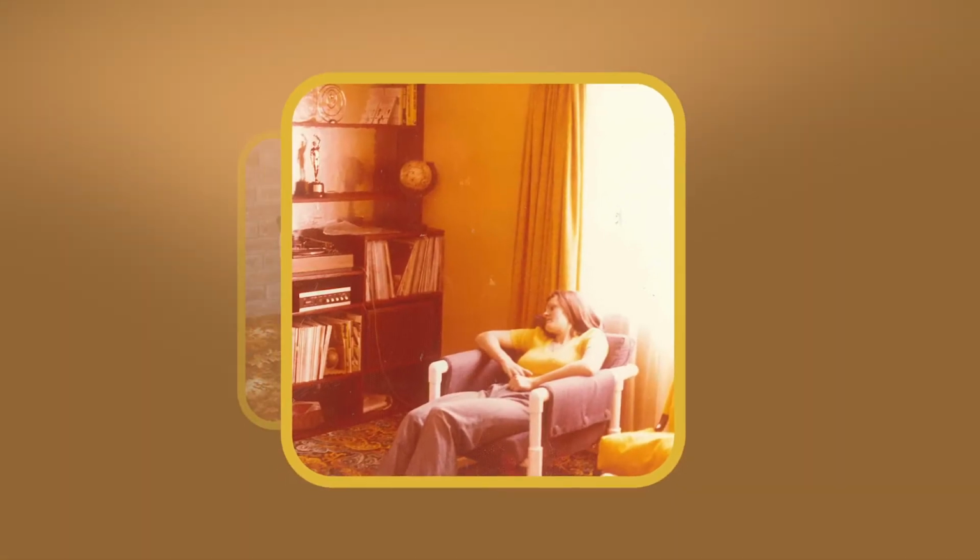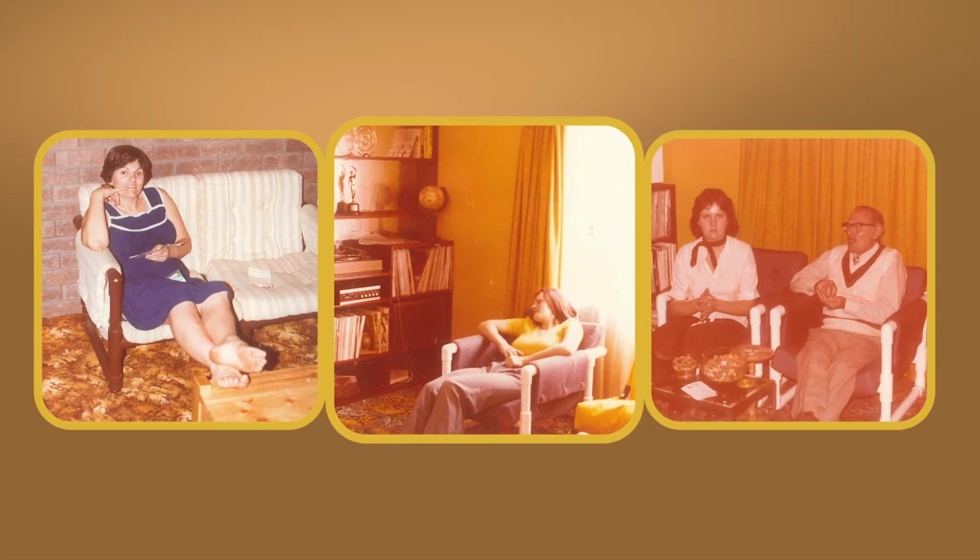PVC has been a big part of my life for nearly 50 years. When Kerry and I married in 1975, we only had 2 bean bags, a fridge and a bed. So I made our first lounge chairs out of 40mm PVC pipe and fittings.